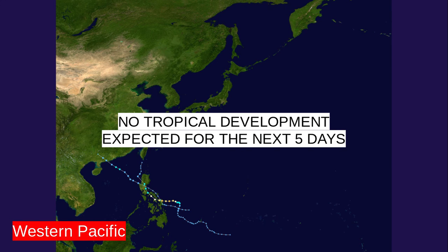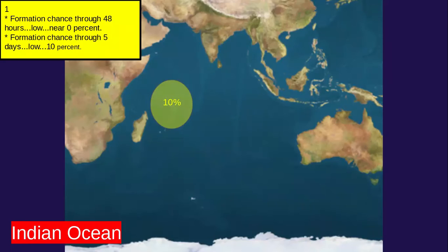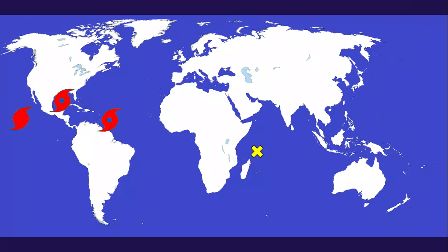The Western Pacific is unexpectedly still dead. No models are showing anything. Nothing's popping up on anything. It looks like it could be dead for July and August, maybe. Only 3 systems have formed so far. Yeah, it's pretty quiet. Or actually, only 2 systems. South Pacific, very quiet, like you would expect at this time of the year. And that's pretty much it, guys. So we don't have a lot to talk about.